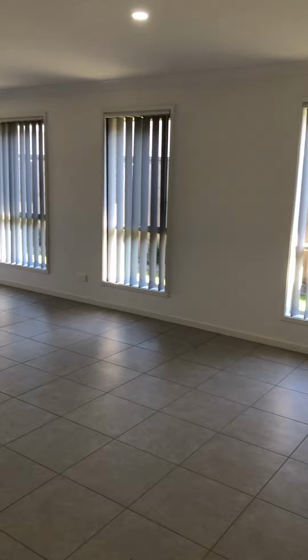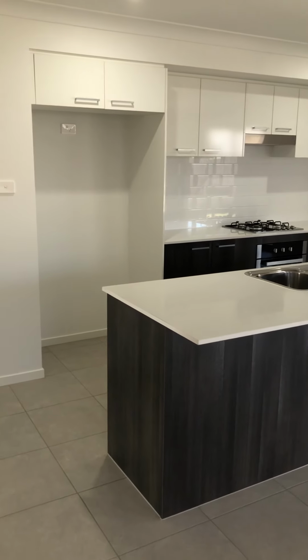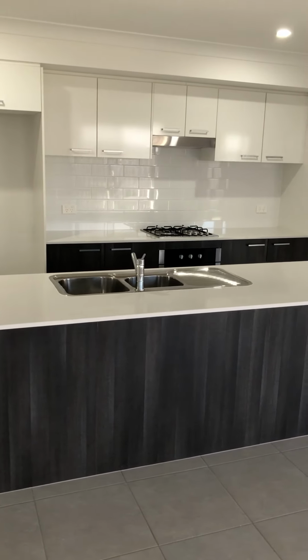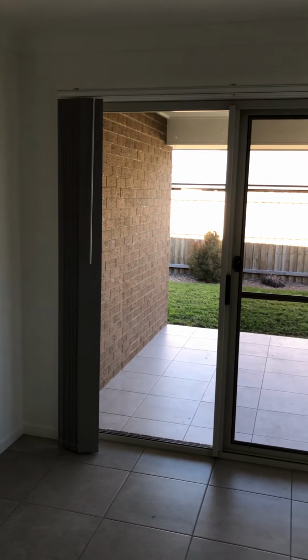At the rear, you've got a really large open plan living. You've got your kitchen. Really big breakfast bar, stone bench tops, gas cooking. This then leads outside to your alfresco area.